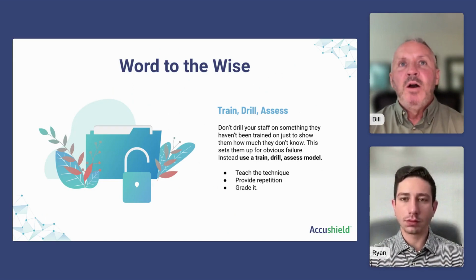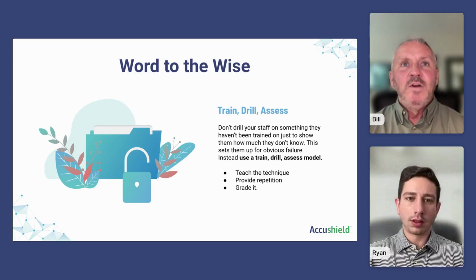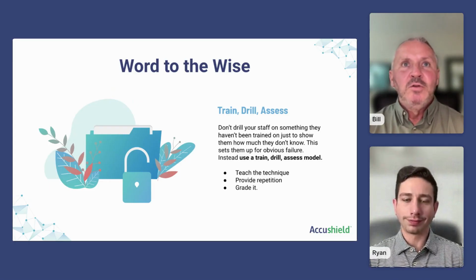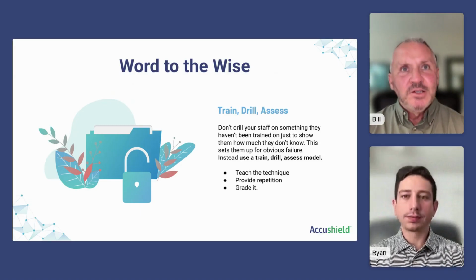But if you use this model, I think your staff, or your students as I call them, are going to come away with a more positive outlook. The next time you come down and say, "Hey, we've got some section training we need to do tomorrow," they're not all going to go, "Oh." You don't want that response. You want them to say, "Yes, I'm ready to do this. We're going to move on to the next step."